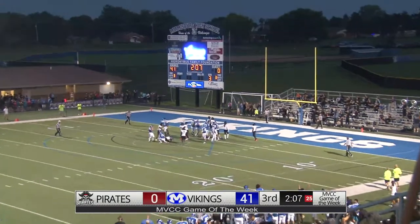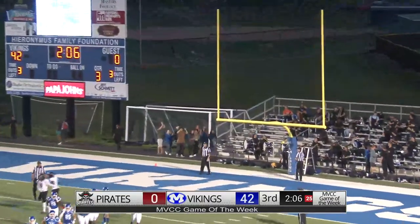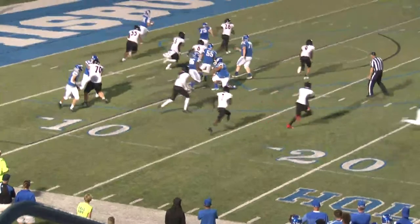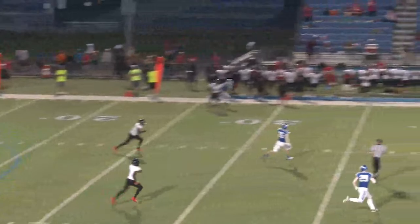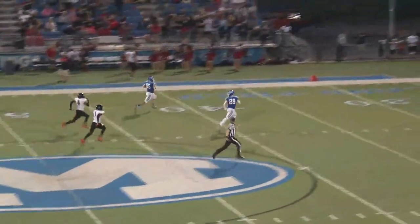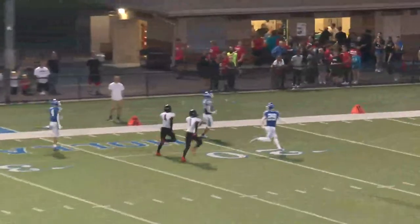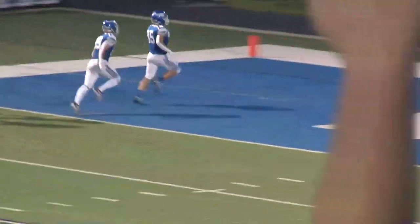You see here, the whole defense just went on the Durr at this point, and Durr could have had a big run for himself too. And there he is, nobody around him, untouched. Tell you what, great job by number 29 though, that's Keith Henry. He does a good job making sure Vaughn's got the extra couple yards.